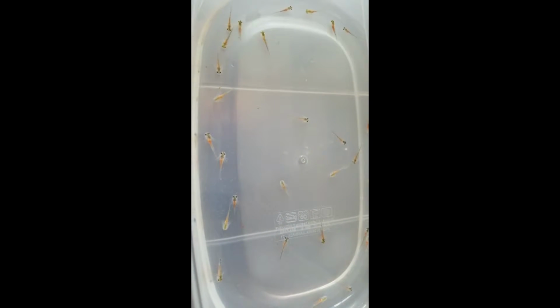Well, let me start at the beginning. This is day 4. Let me flip this around so it looks a little better. So this is day 4 with them. They started hatching May 30th. The 31st, they were all out. So I'm just considering today day 4.